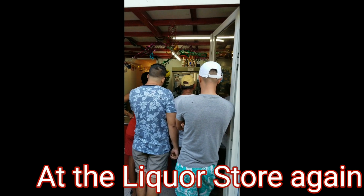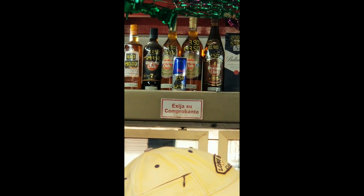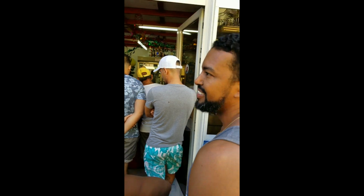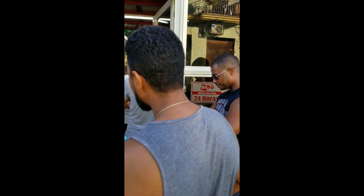Okay, so since we're here with the locals, we had to come and get some Havana rum. And so with your pesos, you'll be paying $3.90 pesos if you come with a local. Is that right, my friend? Yeah. We are literally at the liquor store. People can get wasted for under $5.